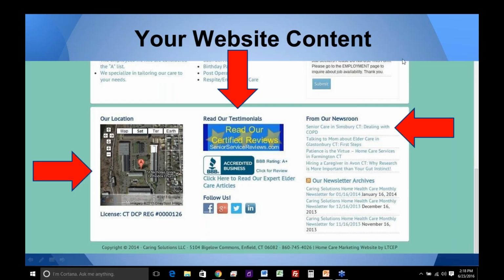So here is what it looks like at the bottom of a website. If you have a website that has unique content, I put some arrows here to show you a few different things. The one all the way to the right, where it says news from our newsroom, is a list or an RSS feed of all of the unique content that's coming into that website. It's just the titles. If you click on one, you'll be taken to that, and I'll show you that in just a second.